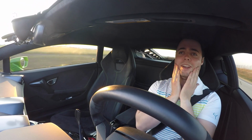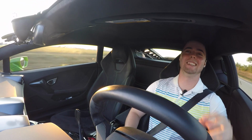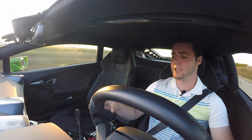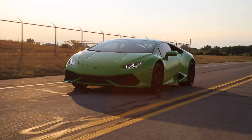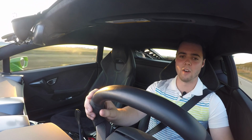I don't know if you can see what the acceleration does to my face, but holy shit. You have no idea. I've done launch control so many times in this car since I bought it over the last 3,000 miles. And it shocks me every time how quick it is. Unbelievable. God, that is so fun.